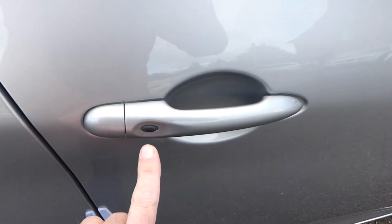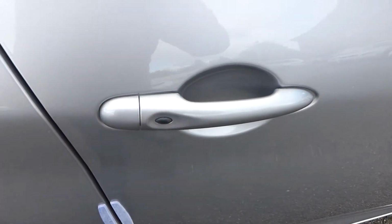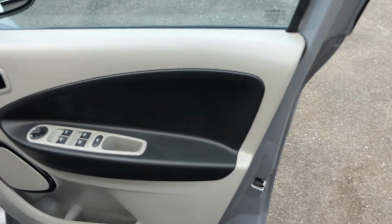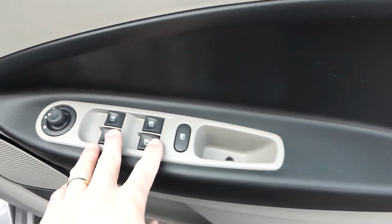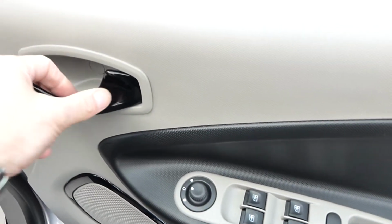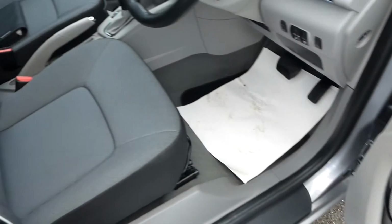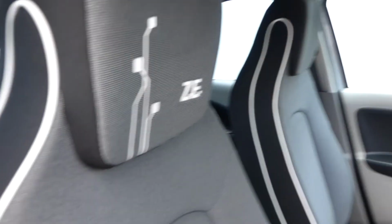It's got remote access opening, so that means if you've got the key card on you, you can open the car by pushing the button there, and it will open. Handy if you've got your hands full, so to speak. There's your electric windows. It's like a high gloss black trim around the speakers, etc. There's these nice seats. Zoe ZE.